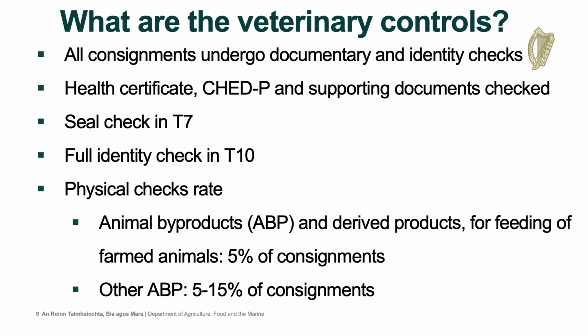Reasons for rejections include an absence of a health cert, the wrong health cert model, or the health cert has incorrect details. Other issues include products not coming from approved countries, or the establishments of origin are not on the relevant EU approved lists. The second stage involves an identity check.